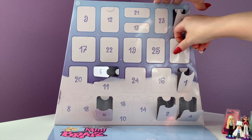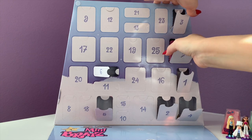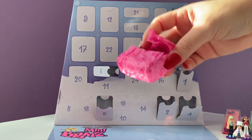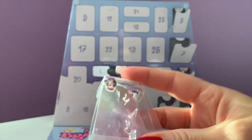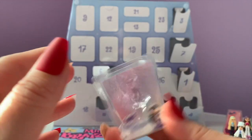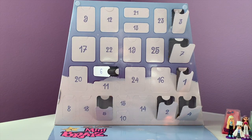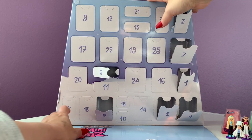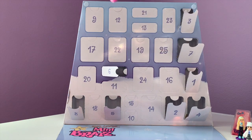All right, number 7, or day 7. Another box. Will it have a doll in it, or will it be empty? What? This is so frustrating. Okay. So let's check out day 8.